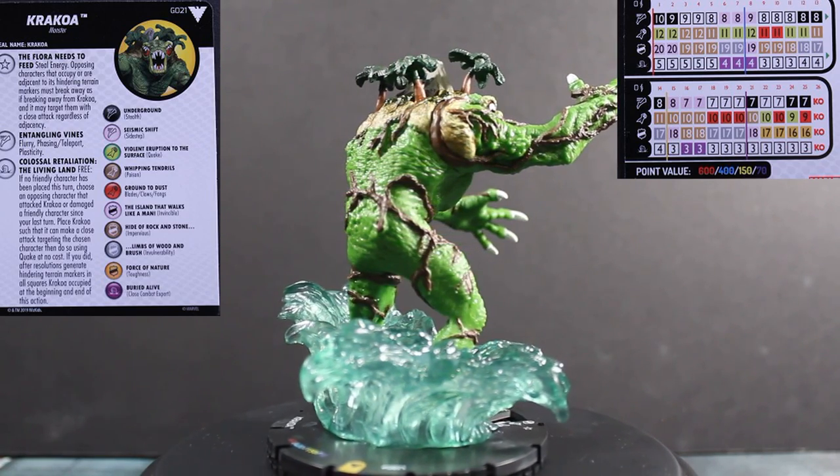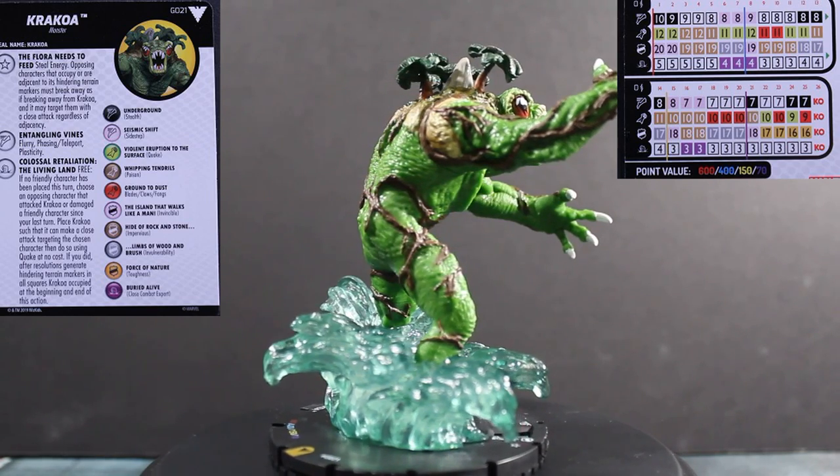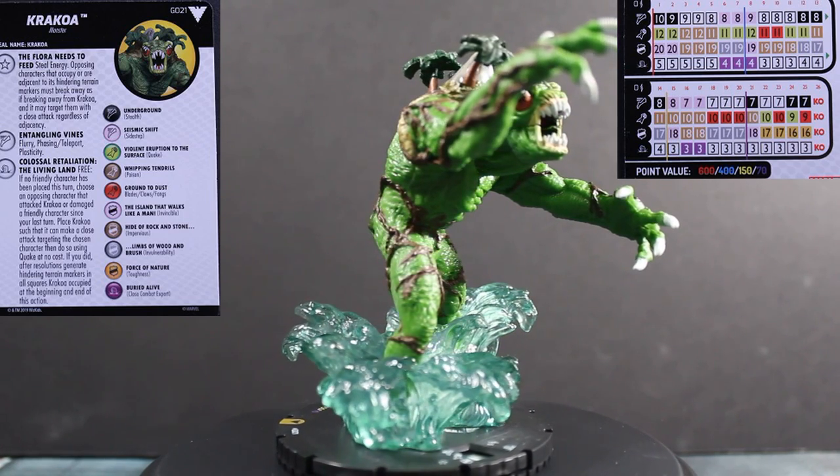Special on his movement is Flurry Plasticity, and Phasing Teleport. All of those are good. And at some point, I'll learn how to read, but that's neither here nor there.